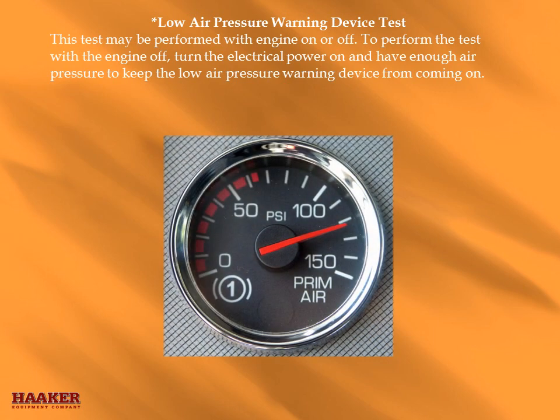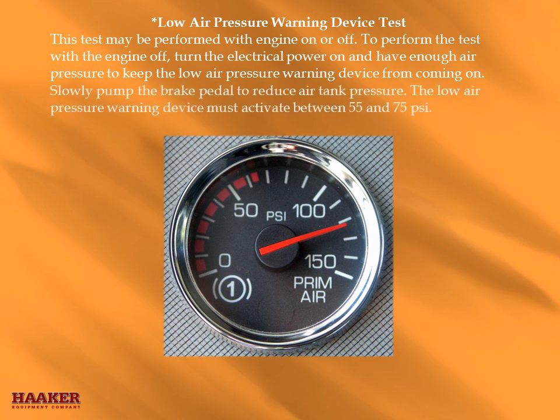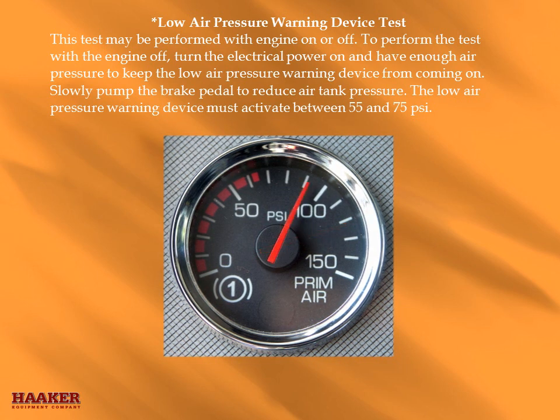Low air pressure warning device test. This test may be performed with engine on or off. To perform the test with the engine off, turn the electrical power on and have enough air pressure to keep the low air pressure warning device from coming on. Slowly pump the brake pedal to reduce the air tank pressure. The low air pressure warning device must activate between 55 and 75 psi.